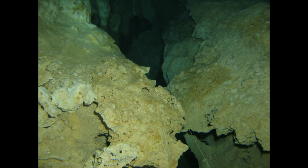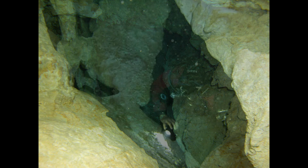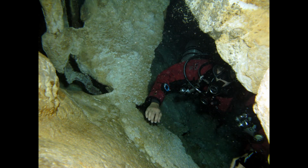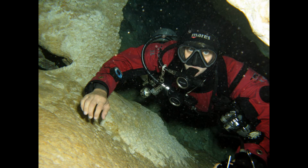The crossover from the X line to the Diaz line would take us through some minor restrictions and at least one major restriction, which meant that I would have to remove equipment to squeeze my body through a tight passage. The distance to our destination was about 2,500 feet of penetration. The total dive would be 110 minutes, using rule of thirds for our breathing gas.